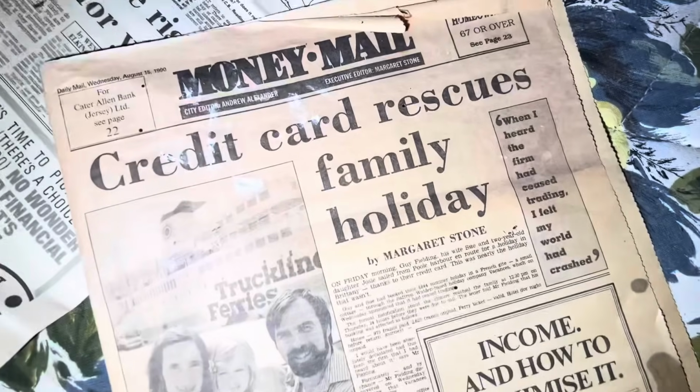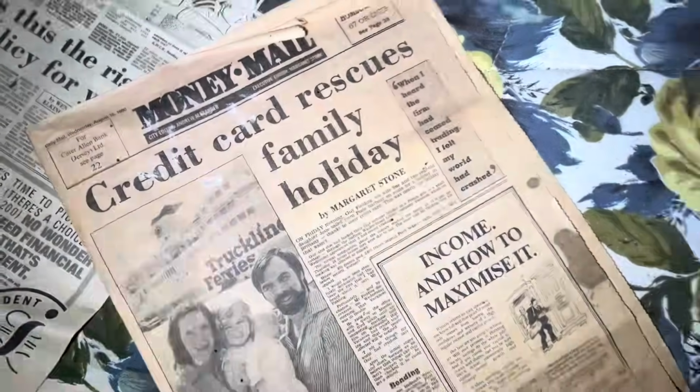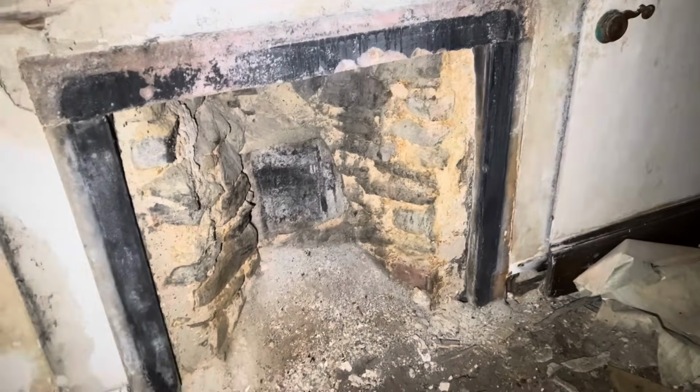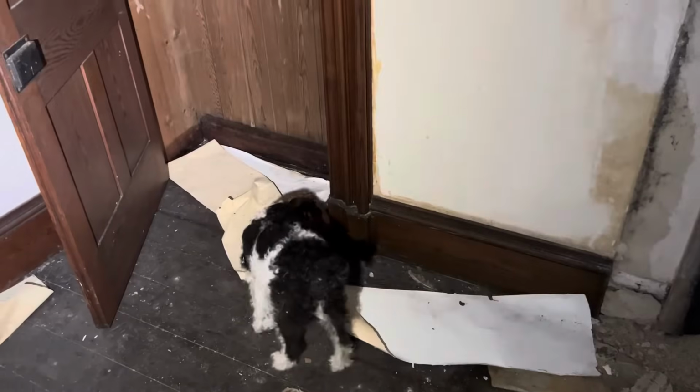Exciting. What a front page story that is. Somebody's got a credit card and it saved the holiday. Amazing news. And then same again, look, another destroyed. It's like they're stripping it back. It's like somebody's trying to do something to this place and then stopped halfway through. It's a little bit like Coco Chanel's mansion, if I'm being honest. It's got that sort of vibe to it.